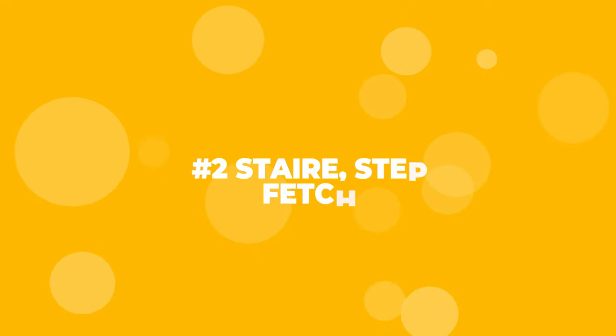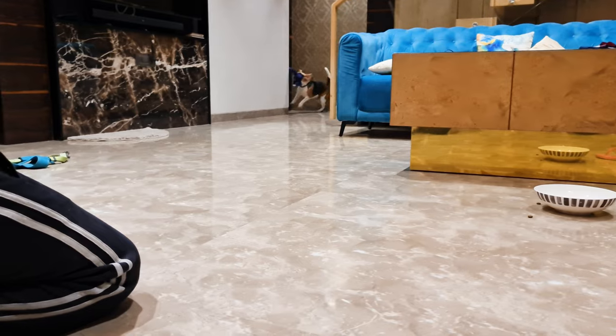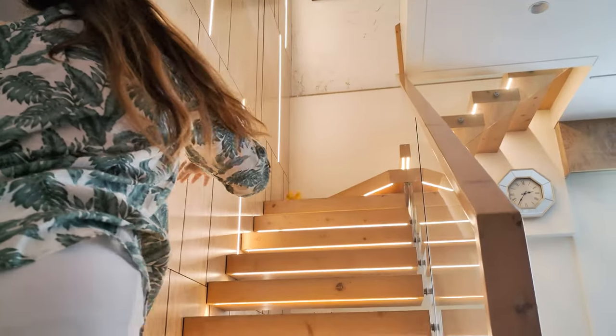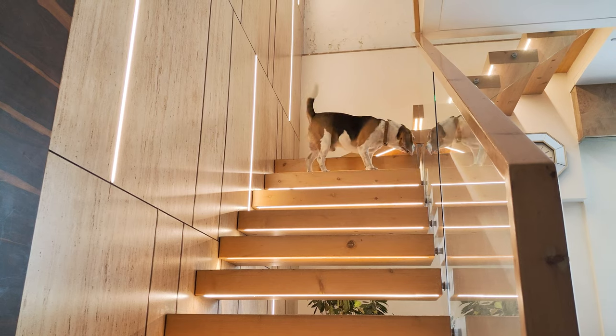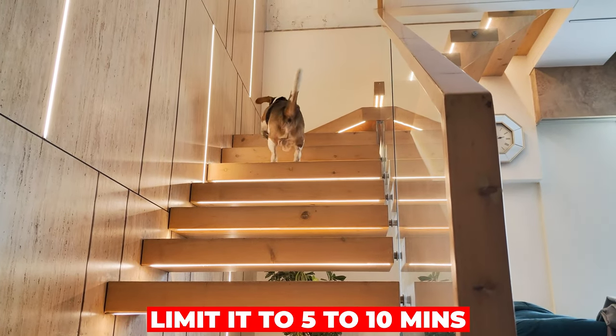Stair step fetch. You can use stairs occasionally to exercise your beagle, and if they know the fetch command, this is something that you can do to take advantage. Simply toss the fetch toy up the stairs and let your dog fetch it. The incline of the steps will give them a solid workout. However, limit this game to 5 to 10 minutes.